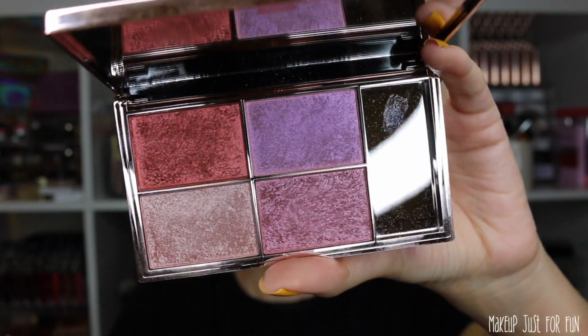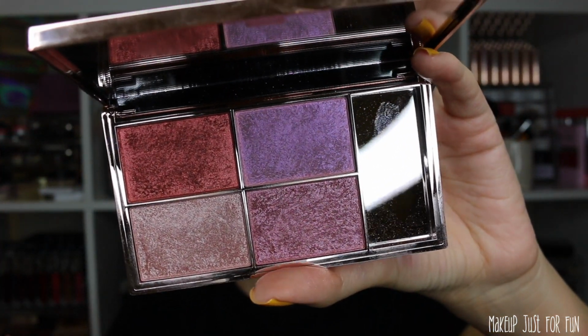I got mine from Ulta and I raved about it in that haul video and I've been loving it ever since. There's a little spot for a brush that goes over here. I just don't use that little brush, so mine's missing. The only shade that I don't get a ton of use out of is this kind of duochrome purpley shade. I feel like a lot of people would love that. If I was going to use it, I would use it on my eyes and not on my face.